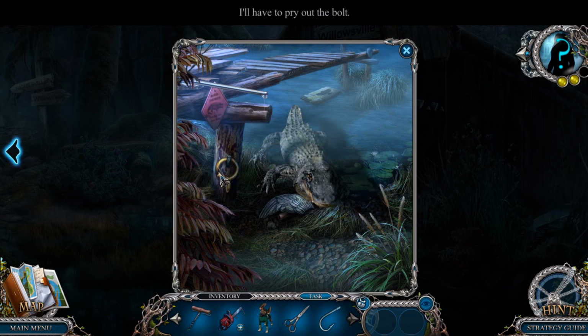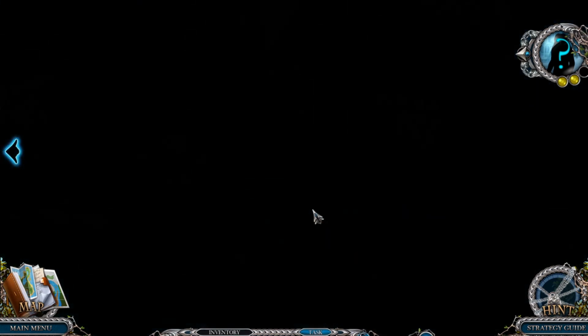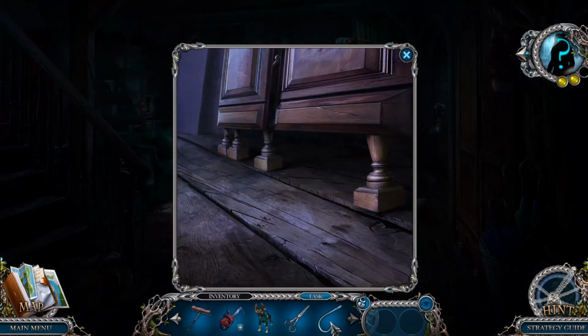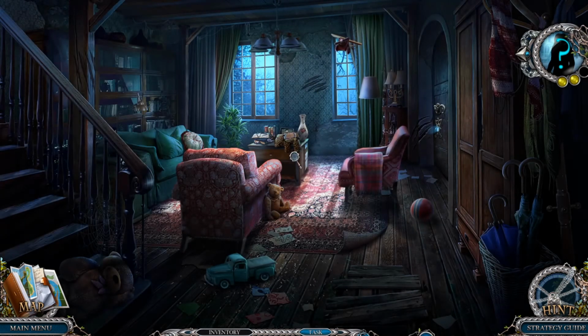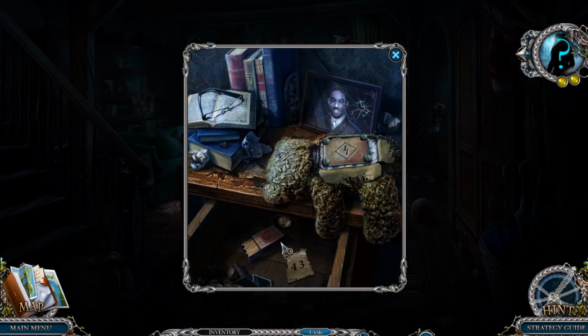Need something to pry that. Can I use that to open the, whatchamacallit? This? No. Can I use this to open this? I thought that's what that handle was. I guess not. Okay.